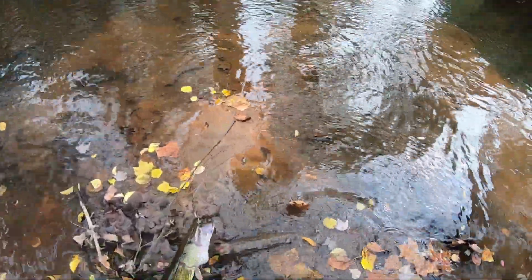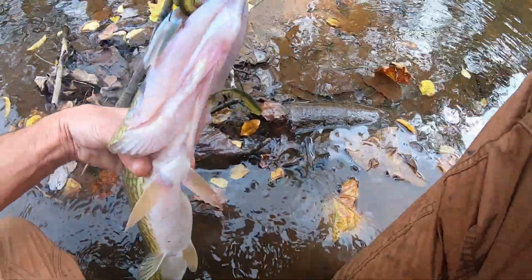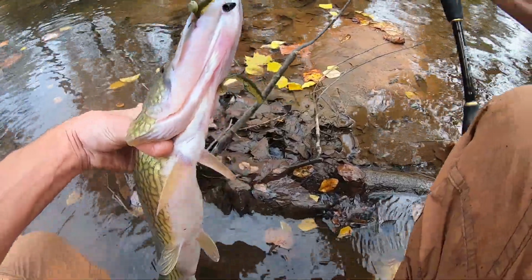Wow. Gotcha, buddy. Yep, look at that. There's my other swim bait. That's the one that broke me off. He came back and I got him. Woo!